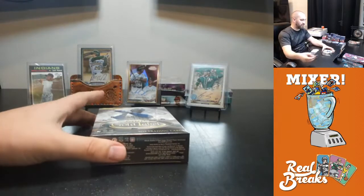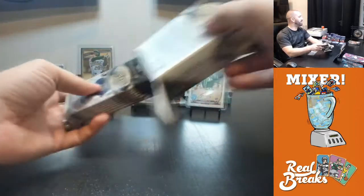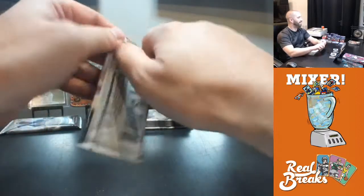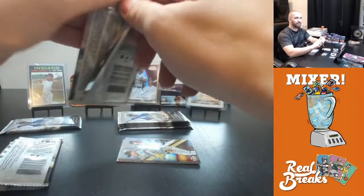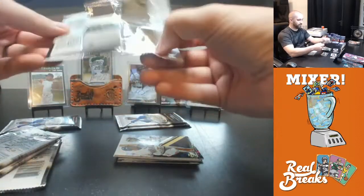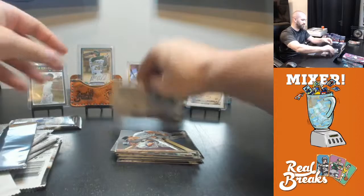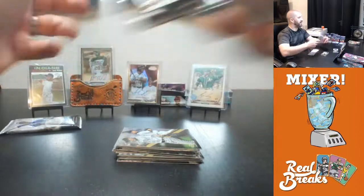All right, if we get an Athletics auto in this box, I'm keeping it. What? Sarah was trying to trade the Athletics? Oh, no. See, I try to give Sarah a good team, and then she tries to give it away.